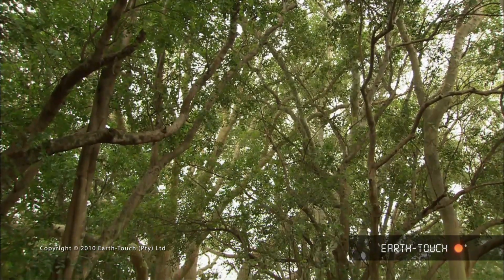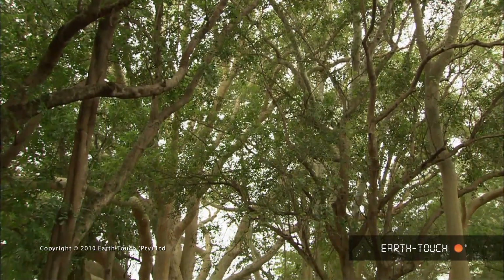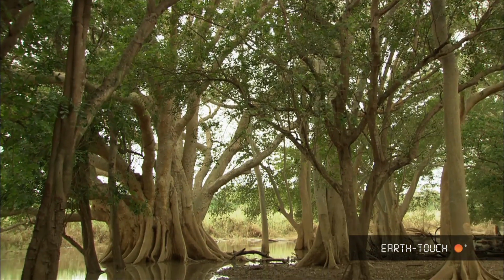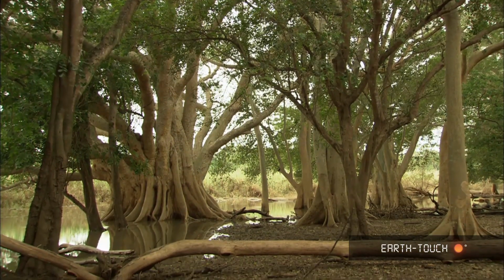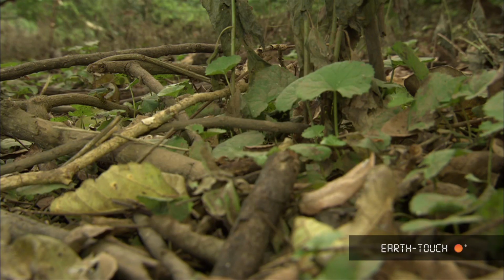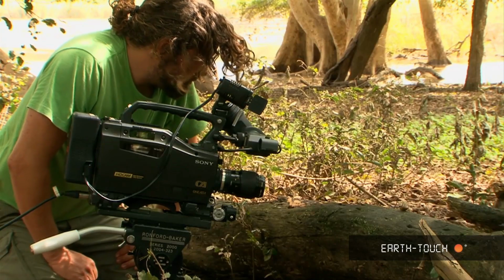Today we decided to explore the Shokwe forest, and Shokwe in Shangaan means to touch. It's really humid below the forest canopy, and the forest floor is covered in leaves and debris. When you sit in one place for some time, your eye becomes accustomed to your surroundings, and things seem to come alive around you.